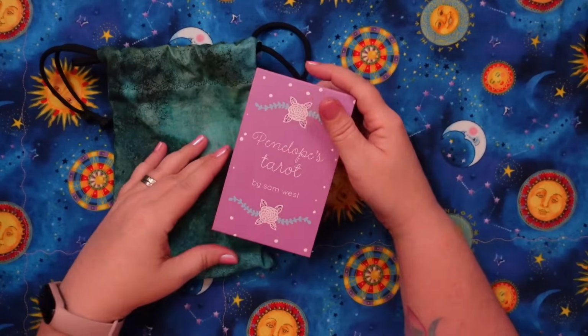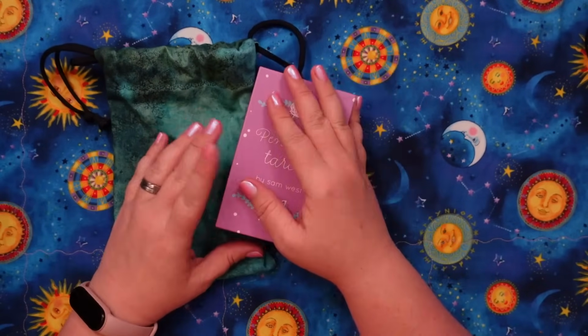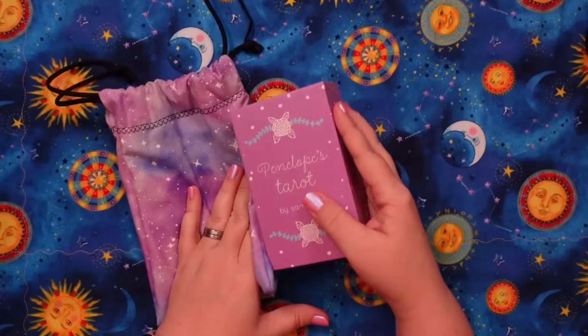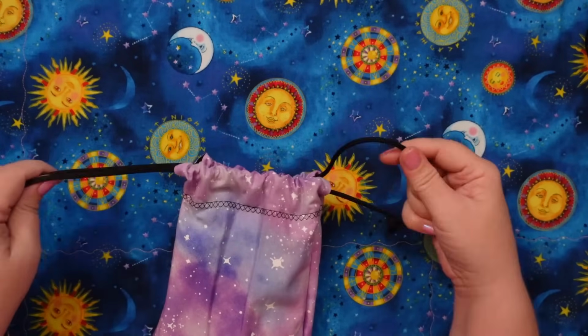I do need a bag that matches it a little better, though, because this one is not it. Actually, I might have something. That's a much better match. Look at that. All right. That's going to be the match for that one. So that is Penelope's Tarot.